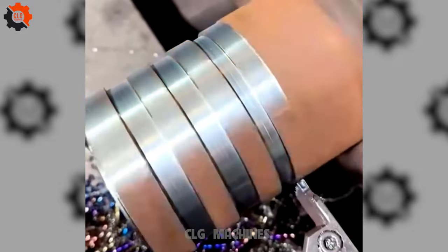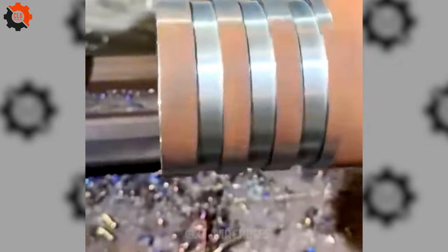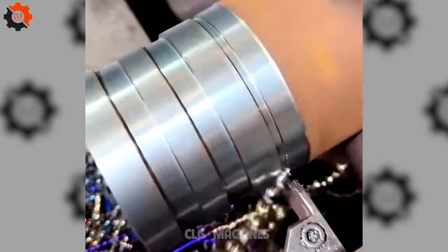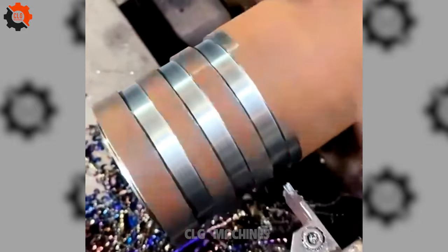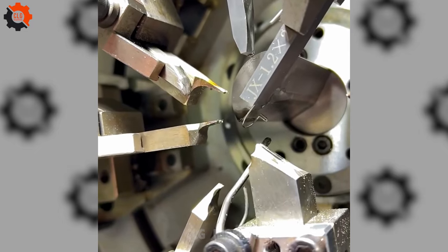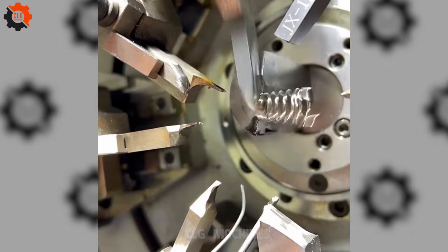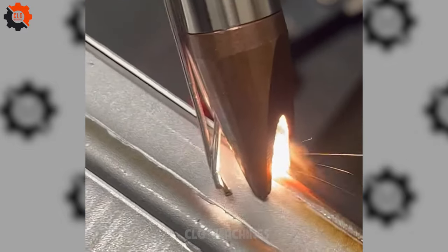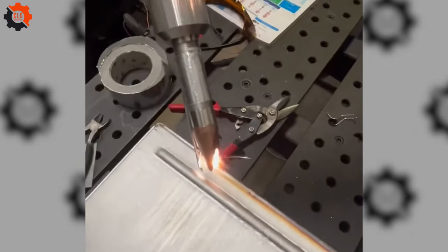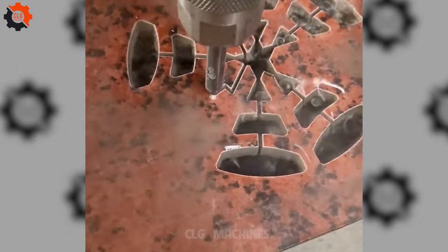CNC machines are always worshipped as the king of machines. This machine's accuracy is like a grand slam, powerful and decisive. The work of this device is a precise masterpiece, a true work of art. A flower created from stone.